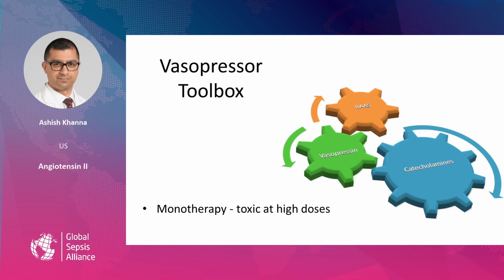now, with the inclusion of the renin-angiotensin-aldosterone system and angiotensin II, this vasopressor toolbox seems to be more complete, and there is certainly another go-to agent in the armamentarium, which has a separate mechanism of action from catecholamines and vasopressin. The important thing to remember about the usage of vasopressors in septic shock or vasodilatory shock is not to rely on monotherapy. Monotherapy has been shown to be toxic at high doses, and especially monotherapy with catecholamines.